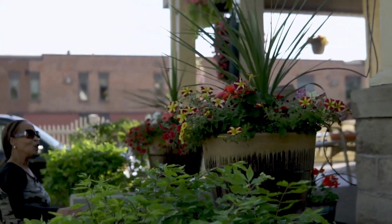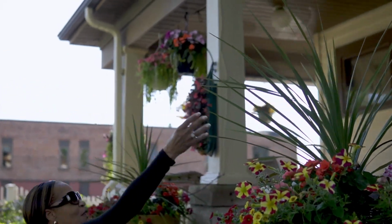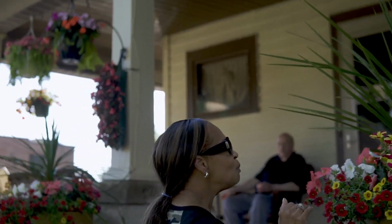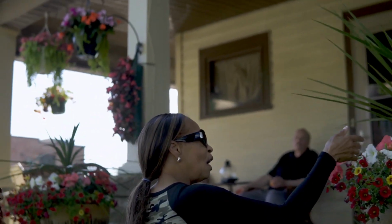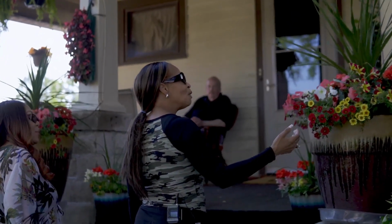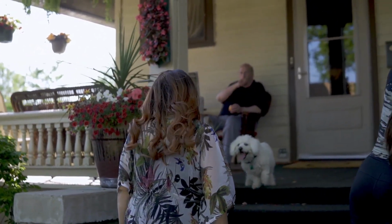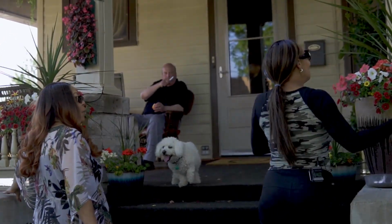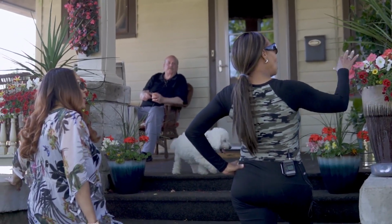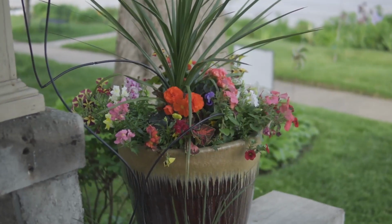I just love the filler, the thriller, and then the filler, and in this filler, I'm seeing petunias, and I'm seeing these super bells? Yes, super bells. I'm seeing wave petunias as well, and these over here, I'm not sure, begonias. Oh, begonias. That's just such a great combination, and the color combination I've never seen. It's very bright and very cheerful, and I like that.